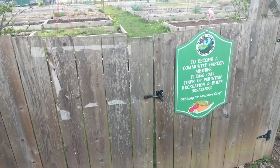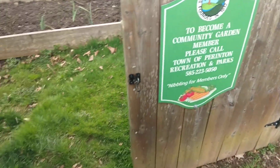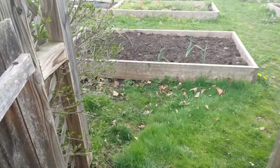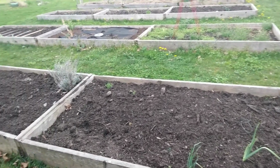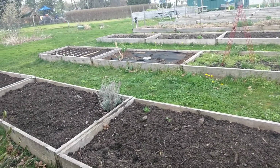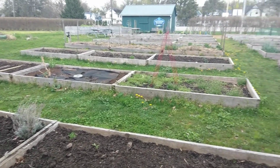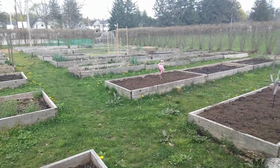All right, let's get this gate open and show you what's happening in the garden. It's beautiful anytime you come to the community garden. Right now, everything is sleeping. Some of the perennials are coming up. Folks have planted garlic and things like that. There's some residual kale.